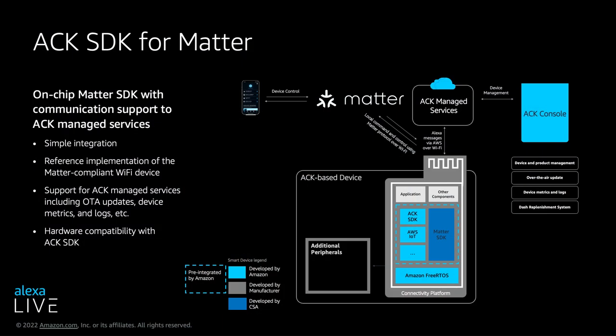ACK SDK for Matter simplifies the developer journey with Amazon pre-integrating software components and providing a reference Matter-compliant implementation of the Wi-Fi-based device. We also aim to retain the same target hardware platforms as for ACK SDK devices. That will simplify and shorten the product design cycle for new Matter-compliant ACK devices. We're still in the early stages with ACK SDK for Matter. Watch this space for more information.